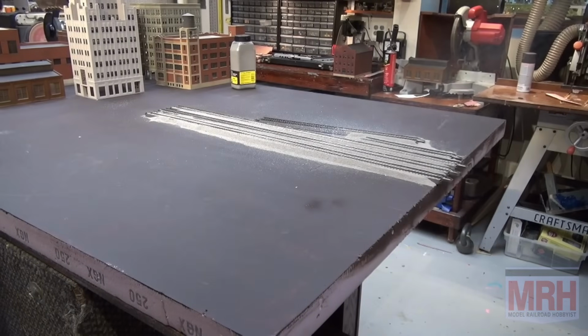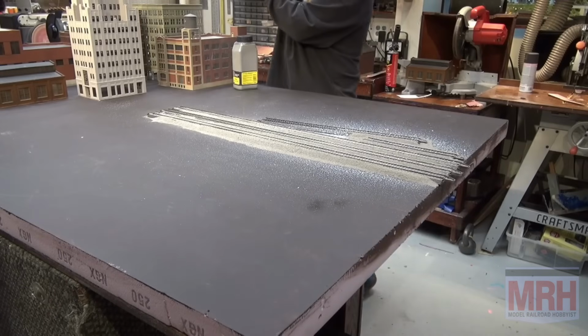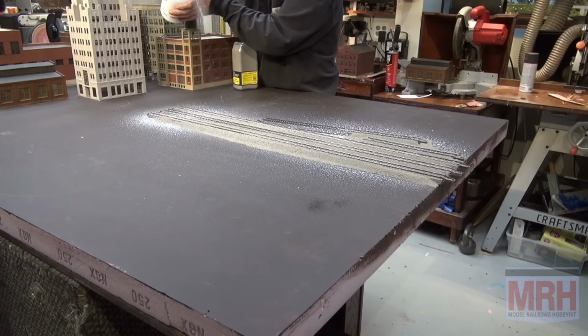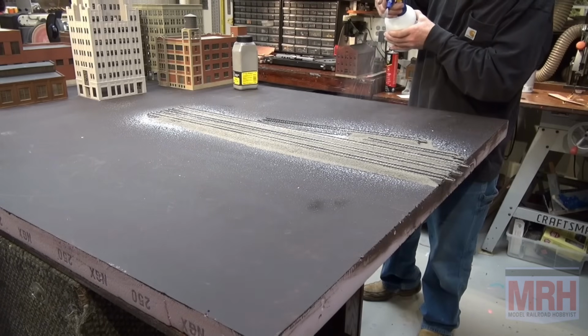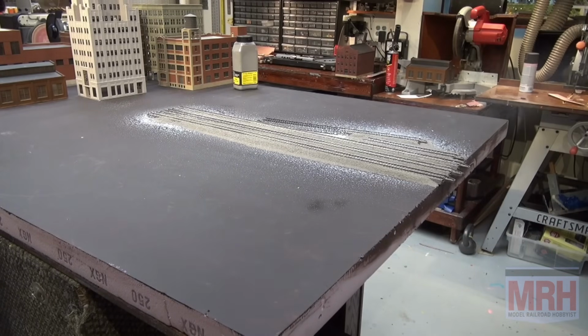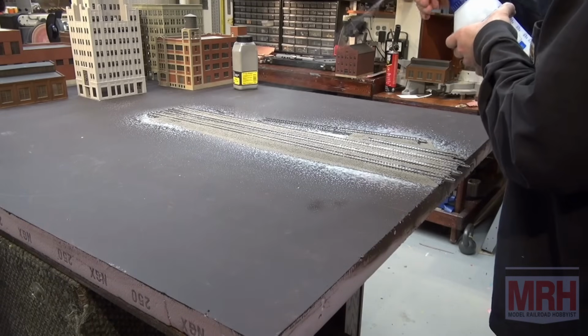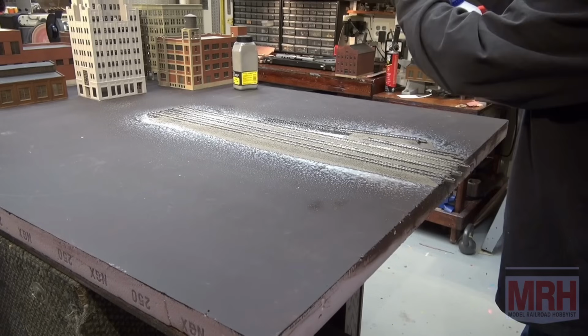Now I'm spraying on the Woodland Scenics cement. As you can see, some of the track isn't even ballasted because it won't be seen on film. But this is going to simply adhere to everything and hold it in place for the photo shoot. I use the same amount on this project as if I was building a layout. It's easily cleaned off of the track after the project's done if I want to reuse this track for something else. I've got the rest of the buildings laid out in the background, as you can see. Again, just to fill in the background with subliminal details. The steam engines and the trains are going to be the subject, the buildings and the track are subliminal detail.